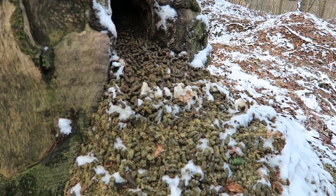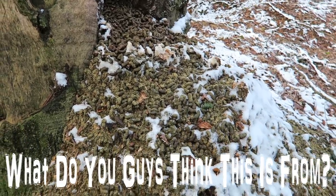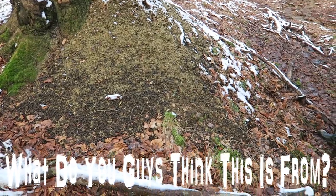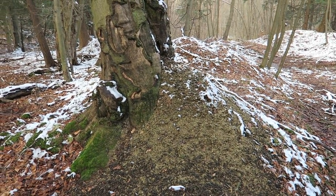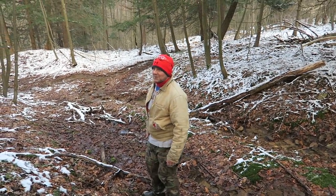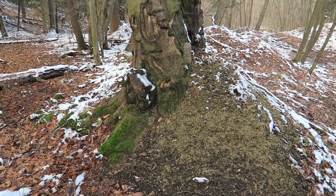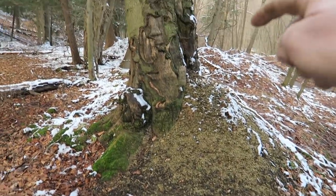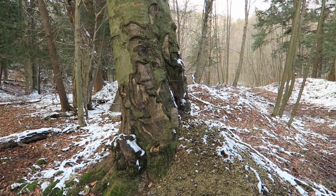There's one up in there, I guarantee you. That is crazy. That mound is 3 feet tall. That's insane. I could be wrong. Someone let us know if we're wrong. I think porcupine, could be porcupine. I'm not 100% sure. If anybody knows what this is from, comment down below.